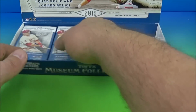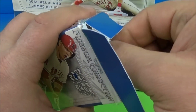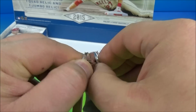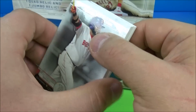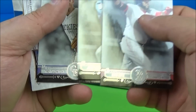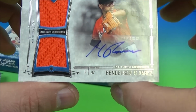Wow. Okay. The Rod Carew auto was nice. Got David Wright, Rod Carew. Nice big thick card sitting in there. Okay, we got Big Papi, Jorge Soler, rookie, Troy Tulowitzki, and a double patch auto of Henderson Alvarez.